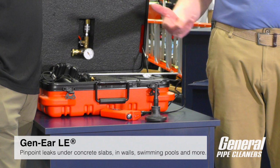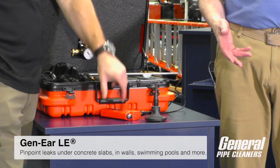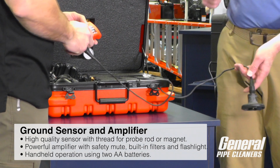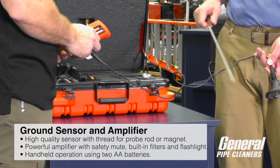Essentially what you do when you're looking for a leak underground, you're listening for the sound of the leak, of the water escaping the pipe. So this is a very nice listening device. You can put this right on the ground, or you can use a probe rod if you happen to be indoors with carpet or outdoors.